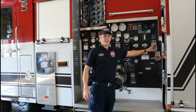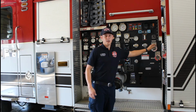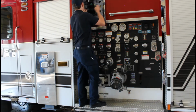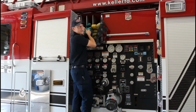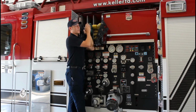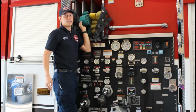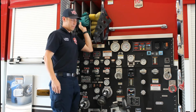We carry 300 gallons of water on here, so he can open up to use our tank water. 300 gallons seems like a lot of water. However, these large hoses we have, we get 150 gallons a minute out of them. So once he opens up and we start flowing water out of here, he has 2 minutes to get hooked up to a hydrant, unless we're using more than one hose, in which case he only has about 1 minute.